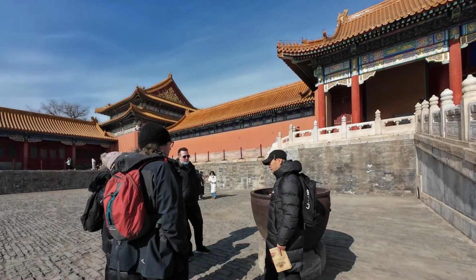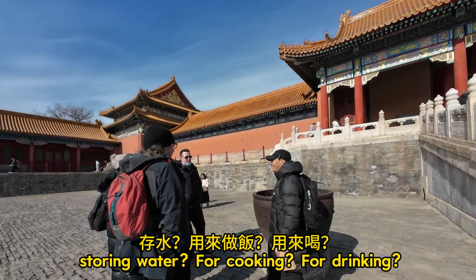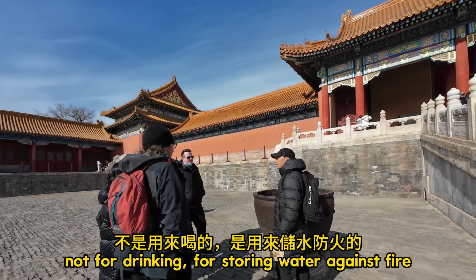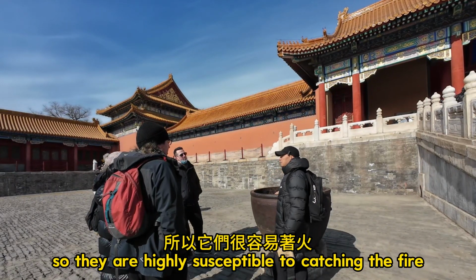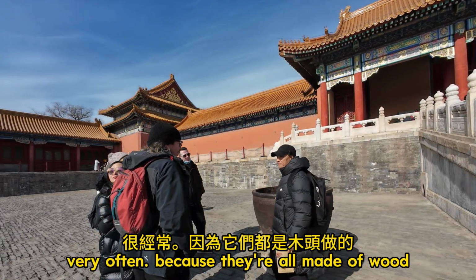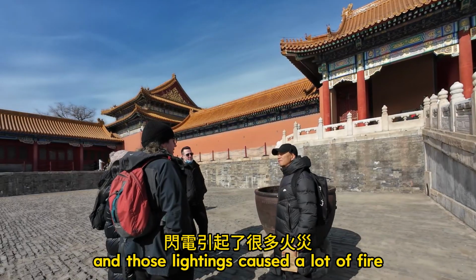Why? Storing water for cooking, for drinking, not for drinking, for storing water against fire, because most of the buildings in the Forbidden City are made of wood, so they are highly susceptible to catching the fire. They have fires very often. Very often. Oh, really? Because they're all made of wood, and lightning caused a lot of fire.